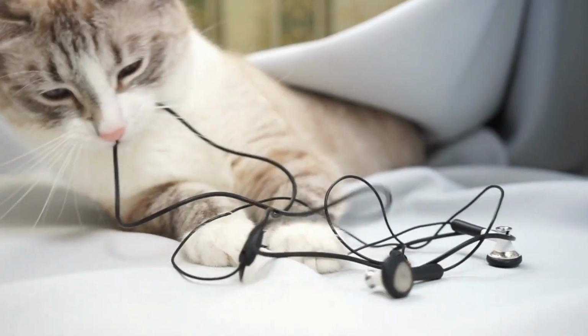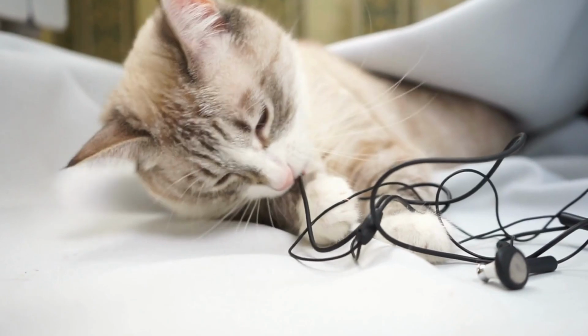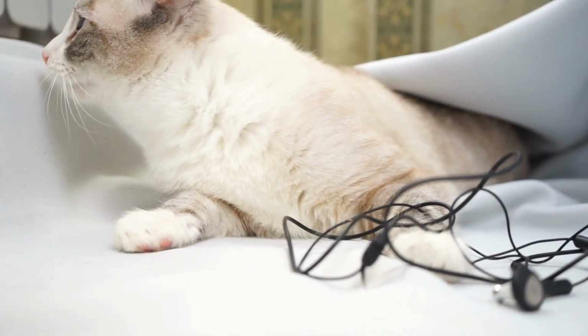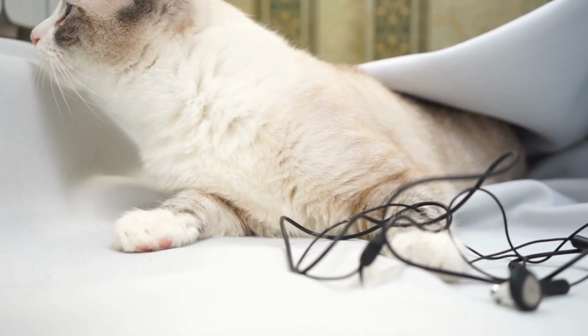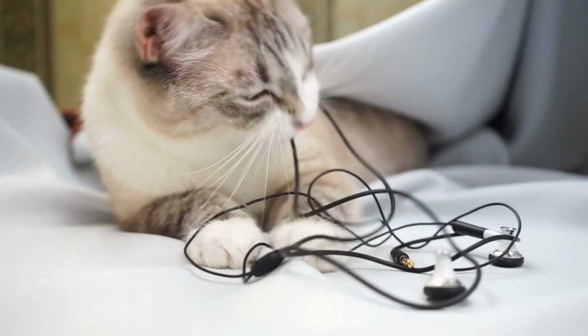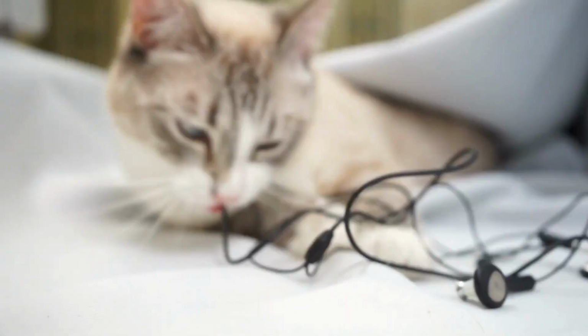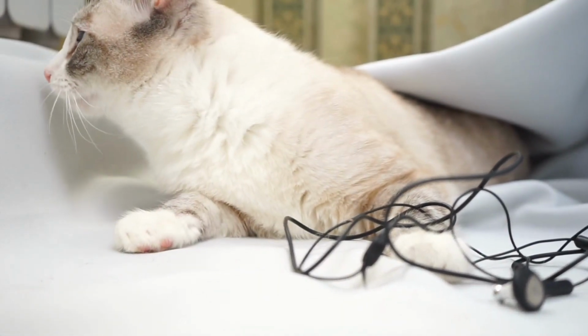Destructive chewing. Not only is destructive chewing annoying to deal with, but it can also be very dangerous. This is especially true if your cat likes to chew on electrical cords. Prevent destructive chewing by hiding objects or spraying them with a bitter apple deterrent. You can also redirect them to chew sticks or other cat toys like catnip balls.